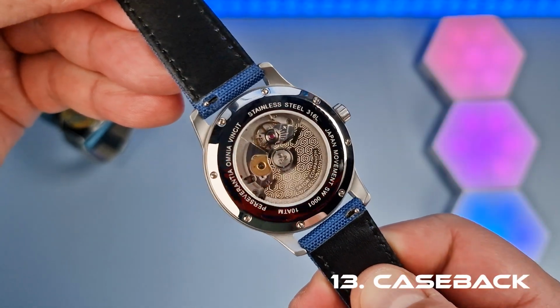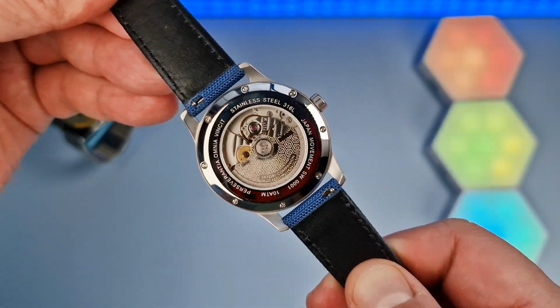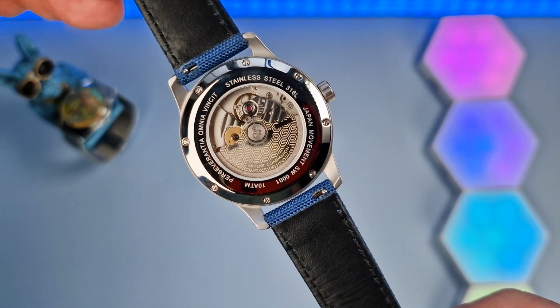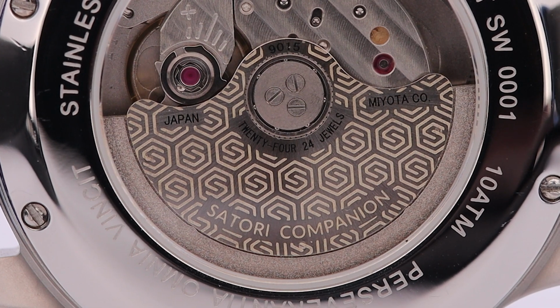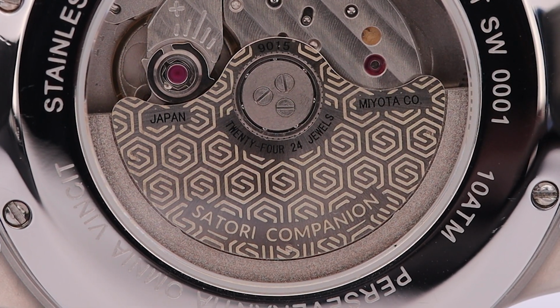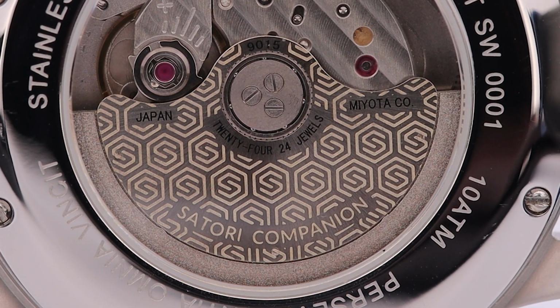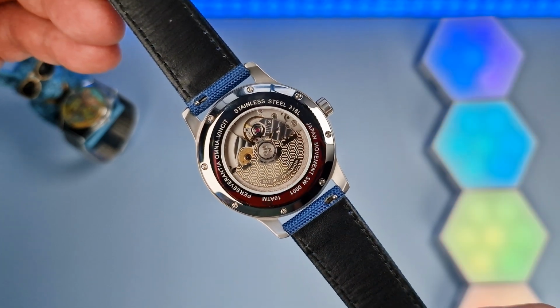And that movement is contained behind this brilliant exhibition caseback, which as you can see looks very lovely indeed. You have a very nicely branded rotor, and Satori haven't just slapped their logo on it, they've literally created a very nicely done intricate pattern using their logo that spans the entirety of this rotor, with the brand and product names declared in the middle. And it's a branded rotor that I really like, I must say.